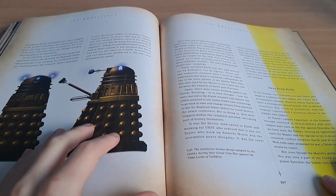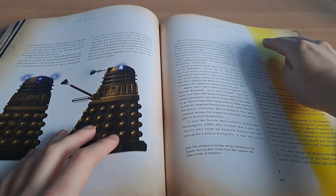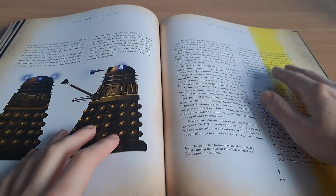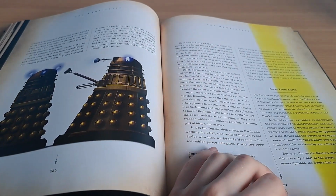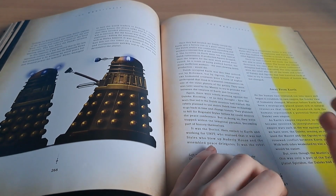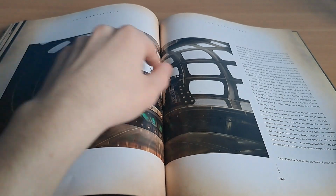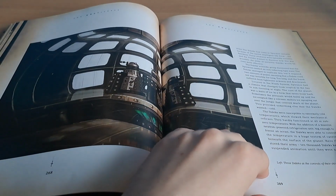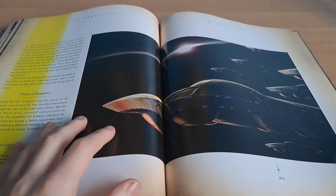Got another image of the Dalek here. I'm not sure what this orange thing is. I think that might be like a printing error almost. It's just on this page, so I don't know what that is, but you can still read it. It's just a bit odd. This is from Into the Dalek, isn't it? Okay, it's here as well.